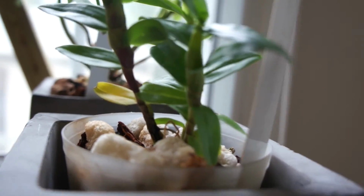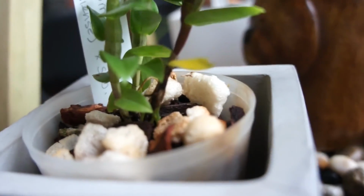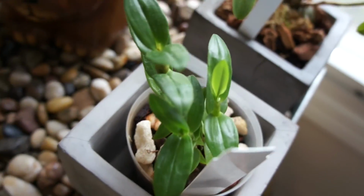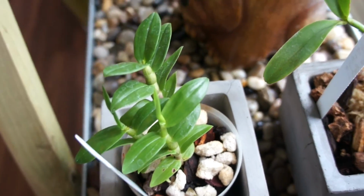Yeah, that's backlit. It's somewhere there, but there's a new growth, which I'm happy because for a while it didn't do anything. It's there, but maybe we'll have a better shot once it gets bigger.